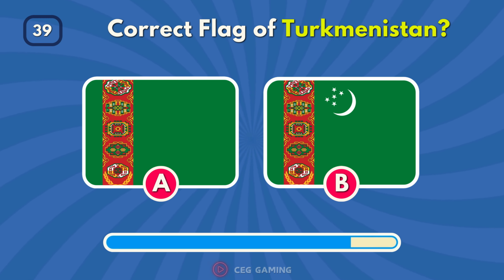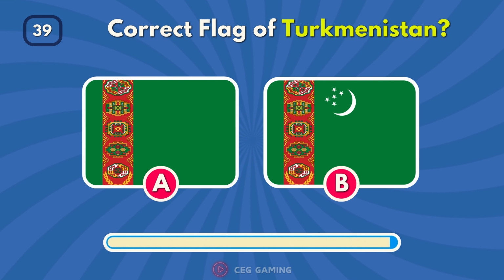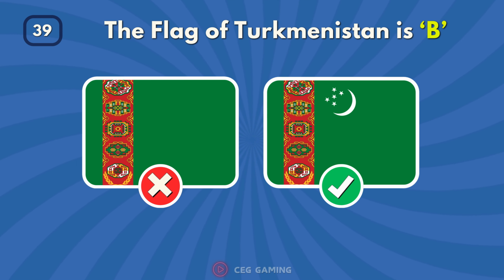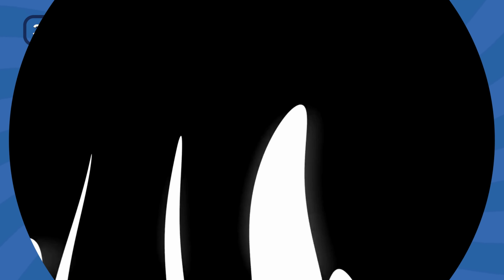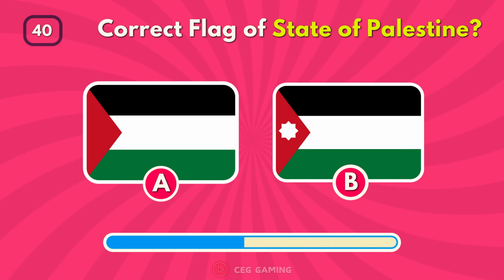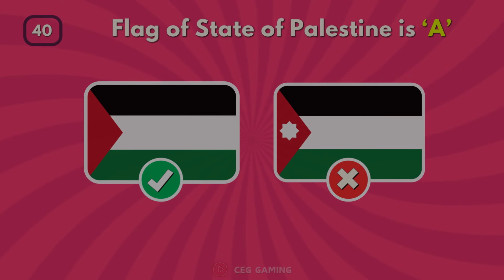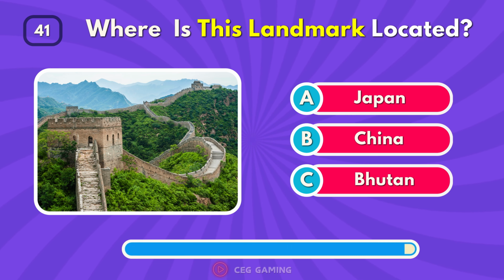Question 39. Spot the real flag of Turkmenistan. Question 40. What's the authentic flag of Palestine? Question 41. Where is this famous landmark located?